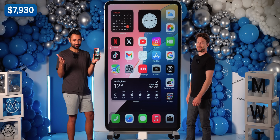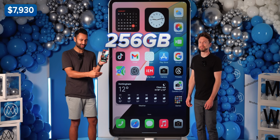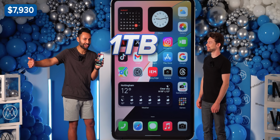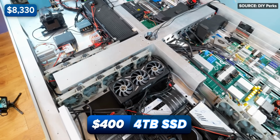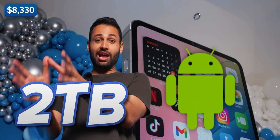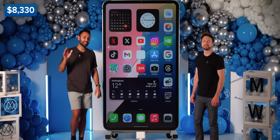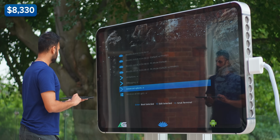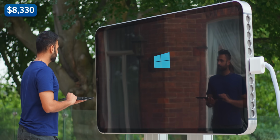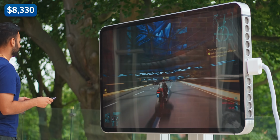Yep. So most top-end phones nowadays, they start out at around 256 GB of internal storage and they max out at 1 TB. This has 4 terabytes of space. And what we've done with that 4 TB is to create a partition, meaning that we've allocated 2 TB to run Android with more storage than any Android phone ever, but then the other 2 TB to run Windows. So every time you boot the thing up, you just decide which of these 2 operating systems that you want to boot into, which means yes, this thing can basically do everything.